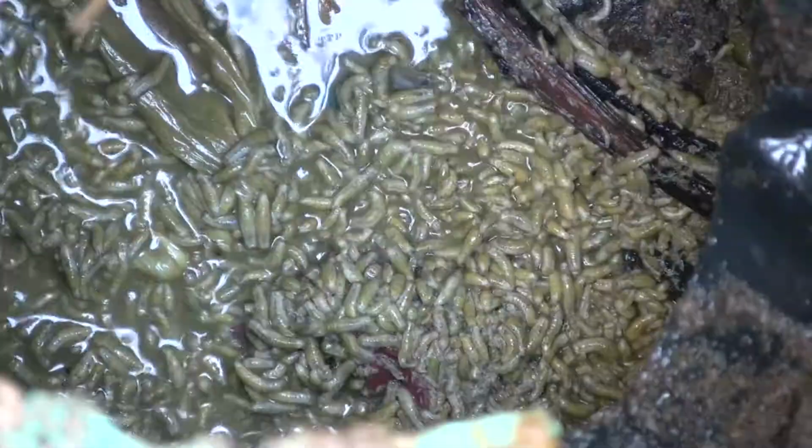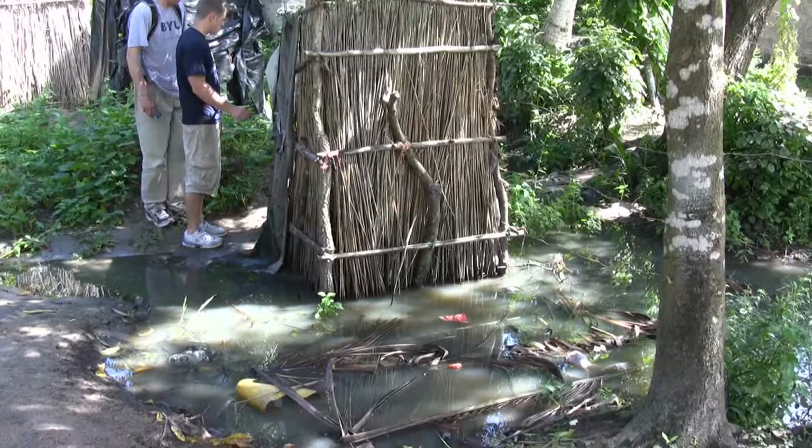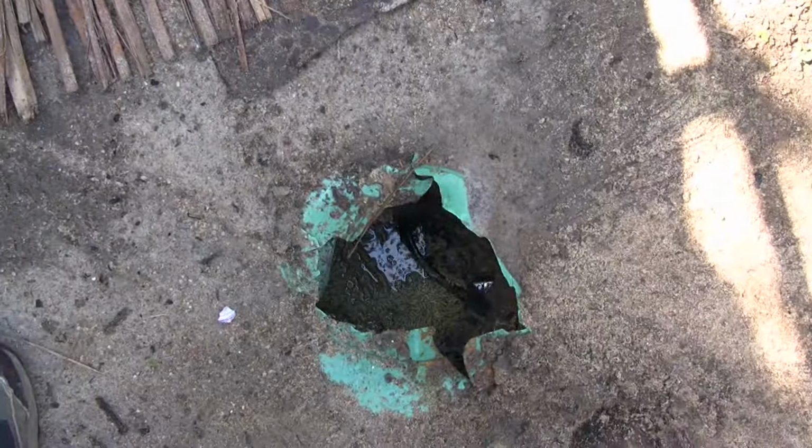This is the inside of the latrine, which is next to the shower, which is all at the water table. Which is about 2 feet from a little stream going by. This water that you see in there, that's the level of the water table.